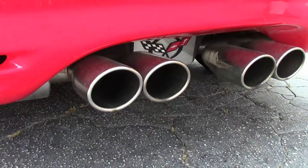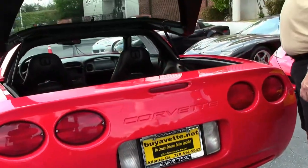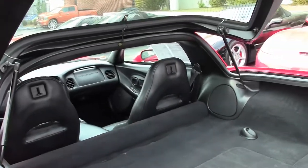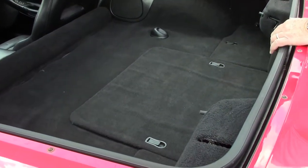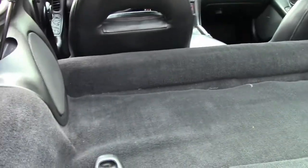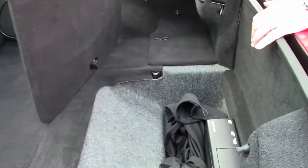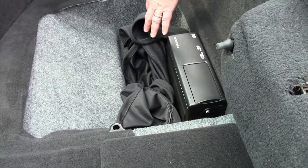In turn, I wanted to show you the roominess, as I jokingly put it, for these coupes and the hatchback on the C5s. You have a tremendous amount of room in this. These connections right here are for the targa top. You have the three compartmentized storage. In this case, you have a 12-disc CD player.